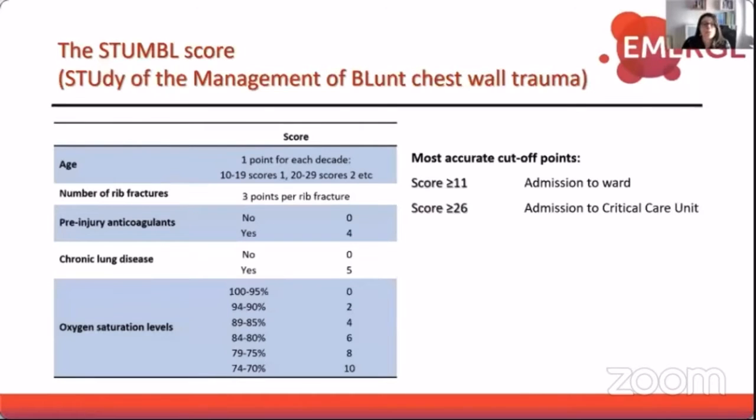The STUMBL score was first proposed by Battle et al. in 2014, and it is composed of 5 different variables: age, number of rib fractures, pre-injury anticoagulants, chronic lung disease, and oxygen saturation levels. This is a very interesting new score because it's the first one proposed in literature including clinical variables, pre-injury anticoagulants, and chronic lung disease. Battle et al. proposed 2 different cutoff points, 11 for admission to ward and 26 for admission to critical care unit. Today, we'll concentrate on the cutoff point of 11.